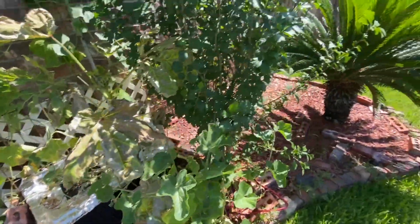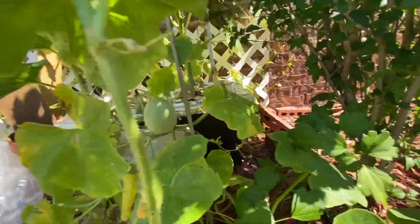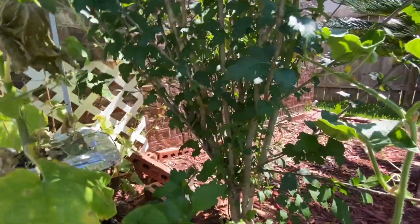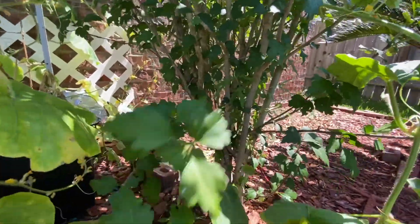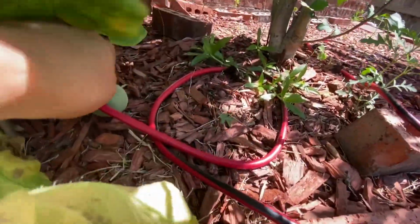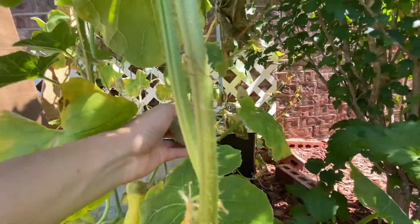But the cantaloupe appears to be doing fine. I see there is one cantaloupe there, and then there is another baby cantaloupe somewhere on the bottom of this. Where are you, cantaloupe? Oh, there it is. It's a baby one. This one is a little bigger.